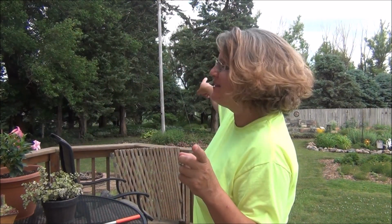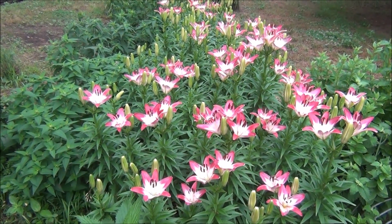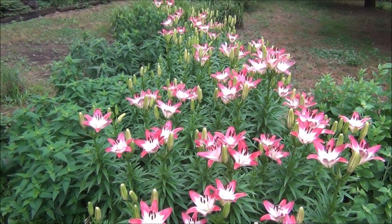Today we're going to be going into the Lollipop lilies area back there. I'm going to show you they're blooming really pretty right now, and if you've never grown these, they're really a nice addition to have in your garden. Let's get going. My Lollipop lilies are blooming on June 19th.